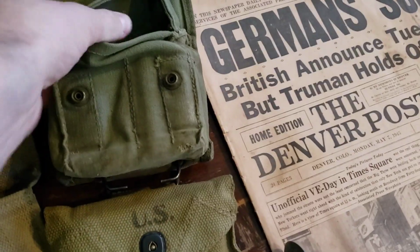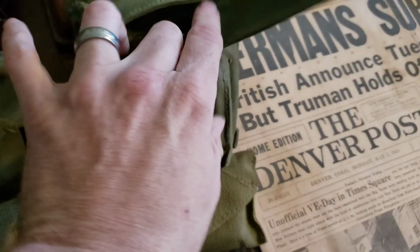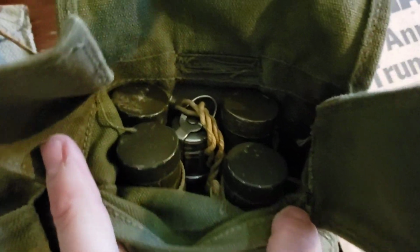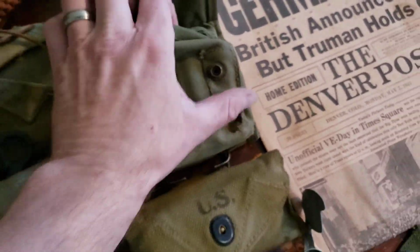Right inside this pouch here, there are some sticks of different color face paint for camouflaging your face. They're all in there, there is something inside of each container, and they're different colors, again, for camo on your face.